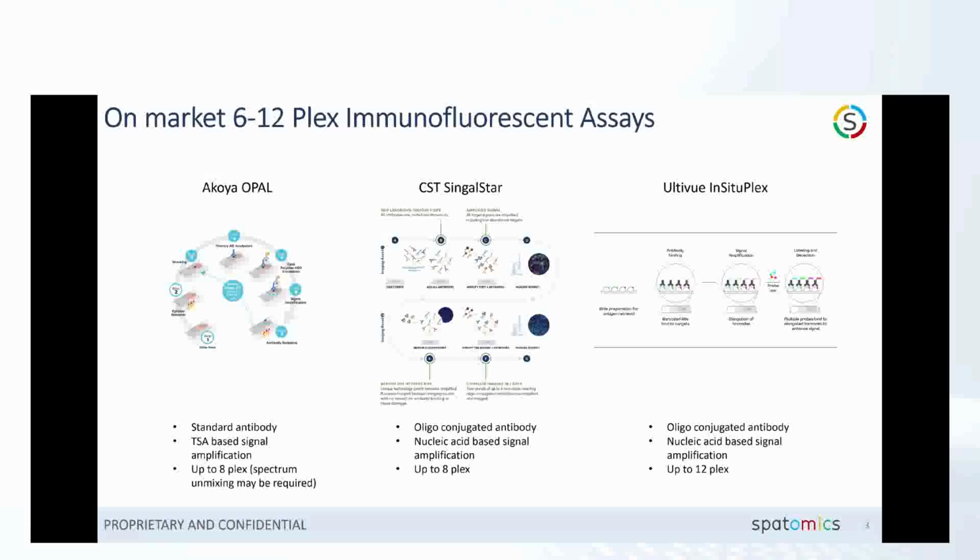And 8 is already good enough for a lot of users. But nowadays, people are using more and more markers on immuno-oncology tissue samples, so 8 is not enough anymore. Also, with Akoya Opal, one of the benefits is that you can use off-the-shelf, standard antibodies, no modification needed. There are some other technologies, for example from Cell Signaling, SignalStar, or from Ultivue's InSituPlex. They also allow you to do 8 to 12 plex without spectral unmixing. You can do 4 markers at a time and do multiple rounds, 2 to 3 rounds, in order to get the 8 to 12 plex.